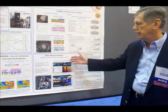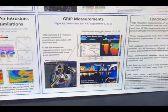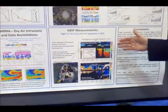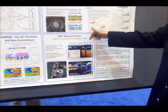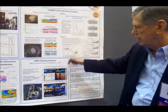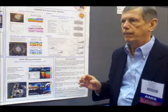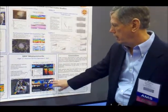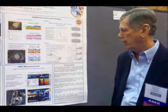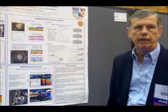Most recently, in 2010, we conducted some additional flights over Hurricane Earl, which is shown here, with respect to the water vapor that we got with the laser, looking down in the eye of the storm as well as outside of the storm, and how the information on the particles and clouds along with water vapor can be used to help us better forecast the trend of the storm in the future.